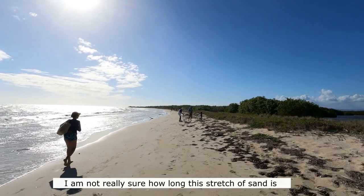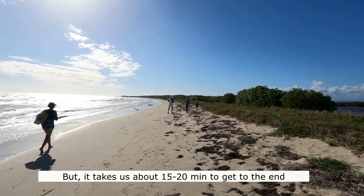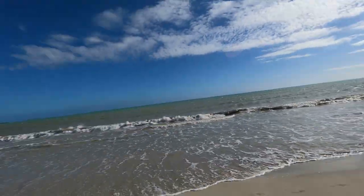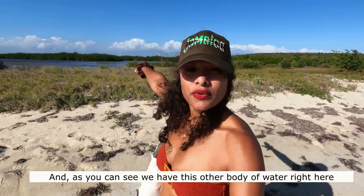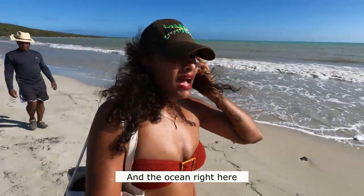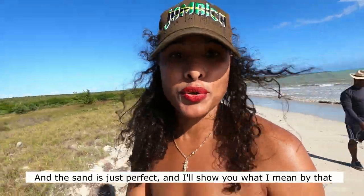Not sure how long this stretch of sand is, but it takes us about 15 to 20 minutes to get to the end of it. And as you can see, we have this other body of water right here, and the ocean right here, and the sand is just perfect. And I'll show you what I mean by that.